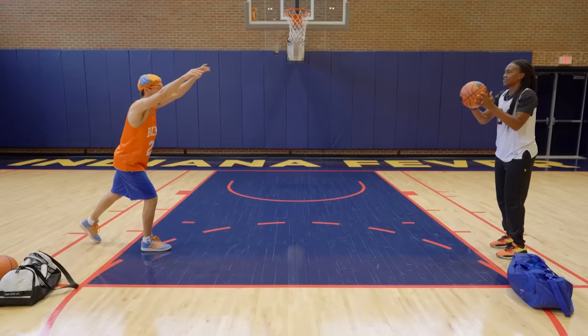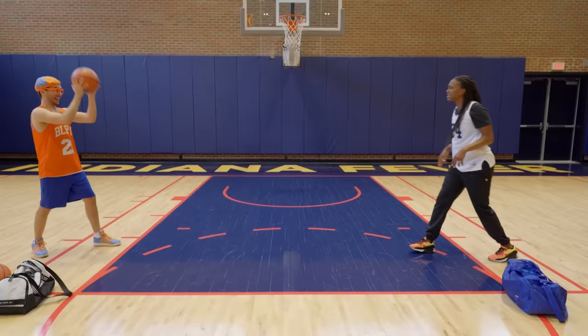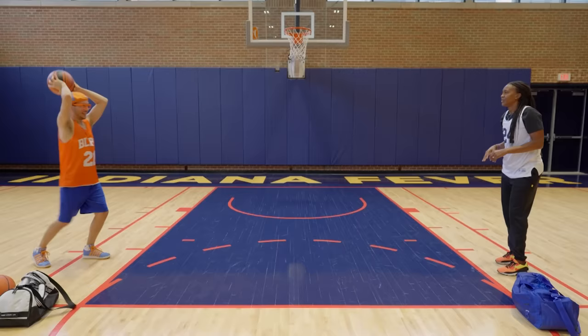Okay, here we go. Step and pass over our head. Good job, Blippi. Whoa, I like this one. Why do you like this pass? It's really fun. Feels like there's a lot of power in your arms when they're above your head. You can pass it really far. You have big muscles too, so that is our overhead pass.